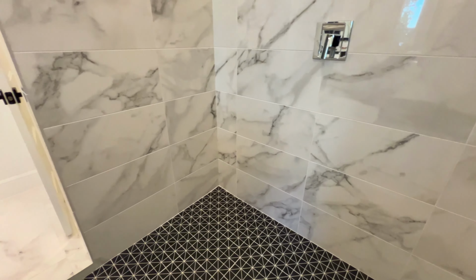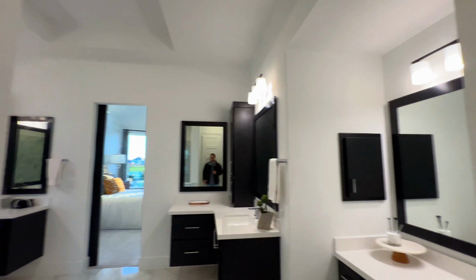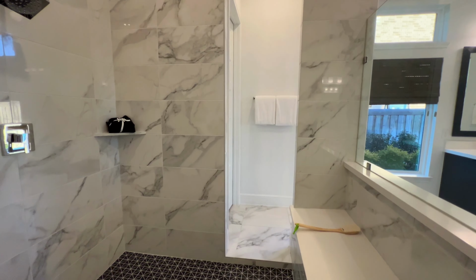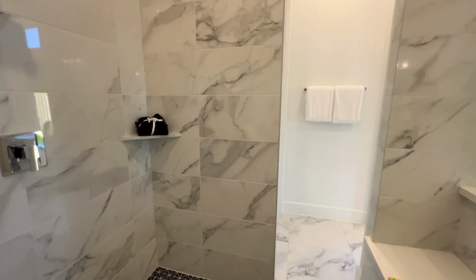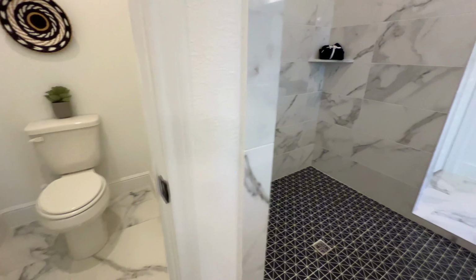And then you have plenty of space. The good thing is with this one, you don't have to worry about, like I mentioned, a lot of times the water spilling over, just because of that ledge right there, which is fantastic. Right here, you have your toilet.